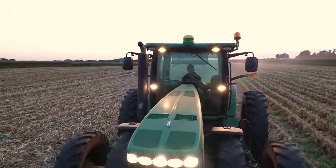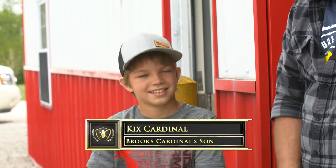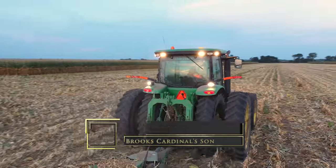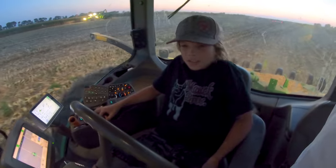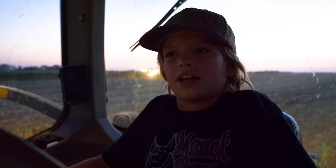I started helping probably when I was like 8 or 9. That's when I started driving tractors and actually helping them. We've been harvesting for about 5 to 6 days. My favorite thing to do is drive the green cart. I learned how to do that last year.